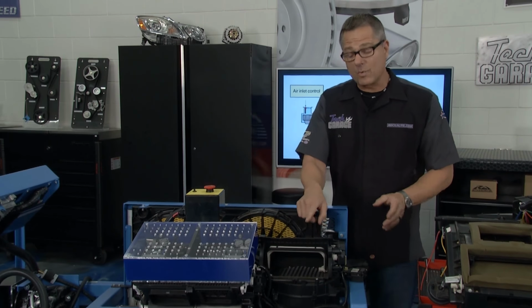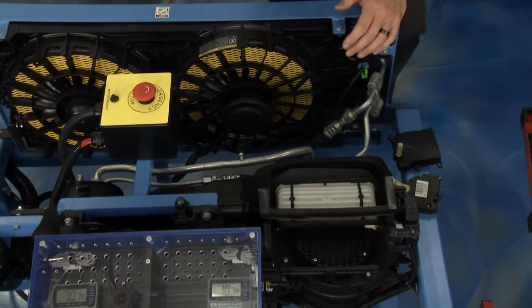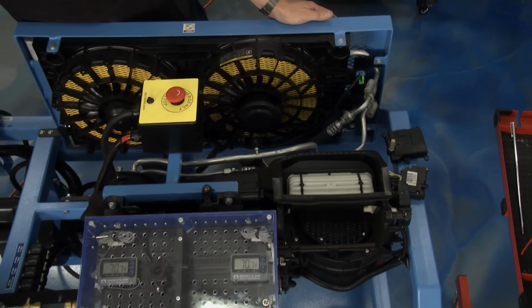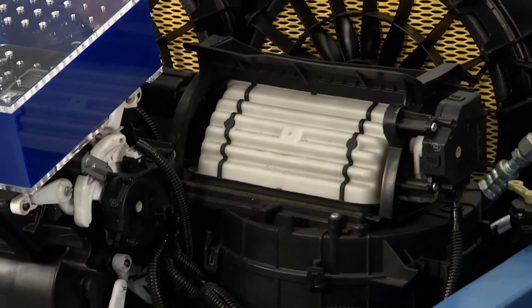Now you can see the door right here. This is pretty cool because if I reach over, watch this temperature door right here. All I have to do is just push a button. And when I push a button, it's going to go ahead and actuate that door, and there it goes. So I went ahead and pushed the recirculation button.